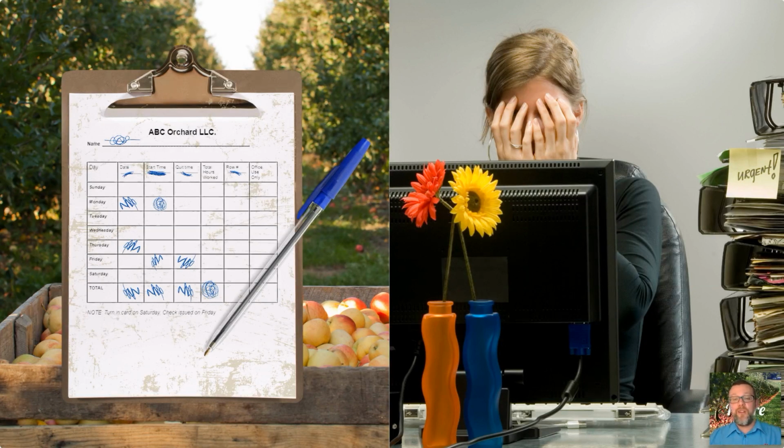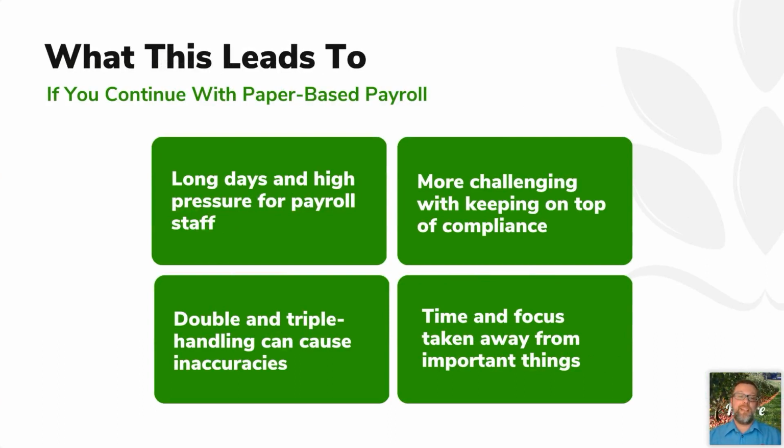So with all this, what does that lead to actually? Well, it leads to long days and high pressure for payroll staff. It becomes more challenging for keeping on top of compliance. Double and triple handling can cause inaccuracies every time you have to load a new point of data entry in. It's always a chance of error. And then the sheer time and focus taken away from more important things on your farm. It just slows the whole process down, makes for long days of stressful work.